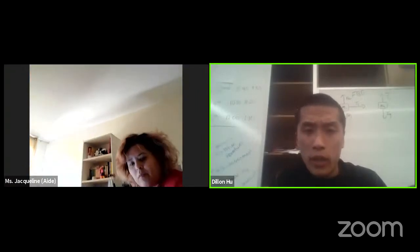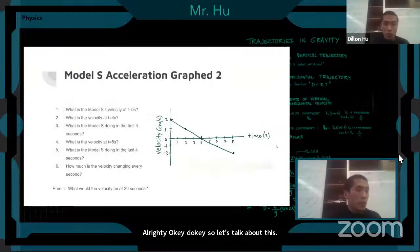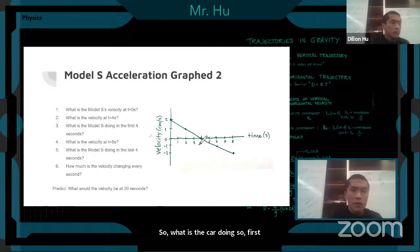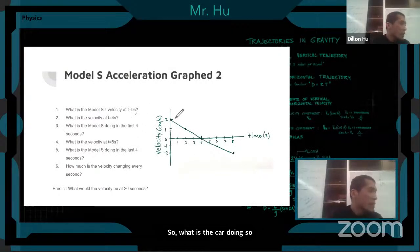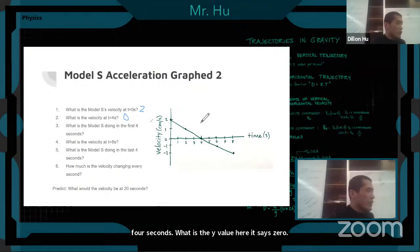Alrighty, okie dokie. So let's talk about this. What is the car doing? First off, what is the Model S's velocity at 0 seconds? It's just 2, right? We're looking at 0, 2. What is the velocity at 4 seconds? So what we're going to do is look on the x-axis, look at where it is 4 seconds. What is the y value here? It's just 0. So what is the Model S doing in the first 4 seconds?